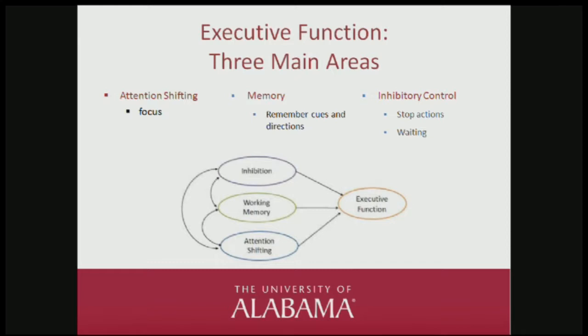And then we're going to talk about short-term memory, what we call working memory. So what you as a therapeutic riding instructor have just told them to do, an instruction or a command. And then their inhibitory control. So that's their self-regulation. That's being able to wait. It's being able to stop an action when you ask them to stop. And all of these three areas make up executive functioning.